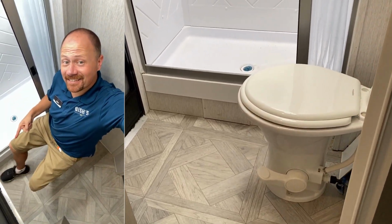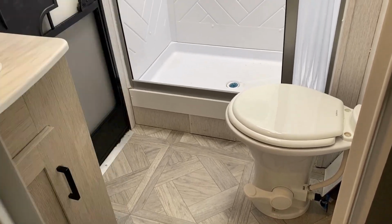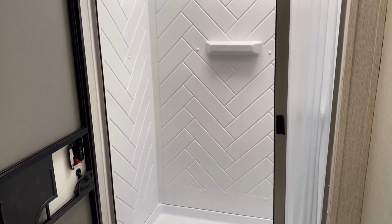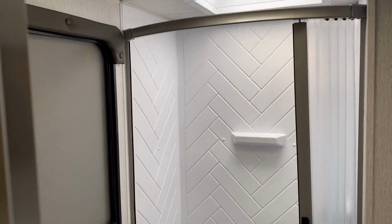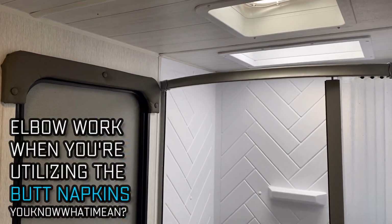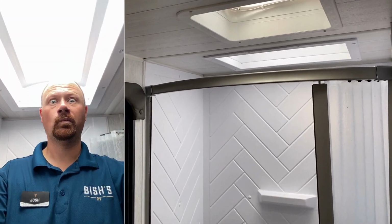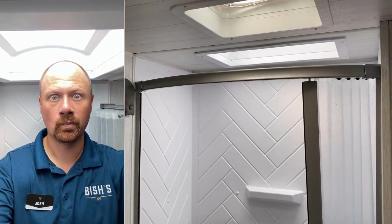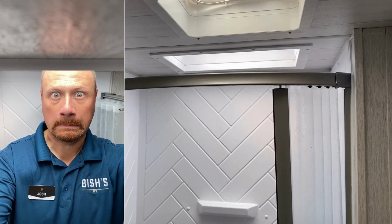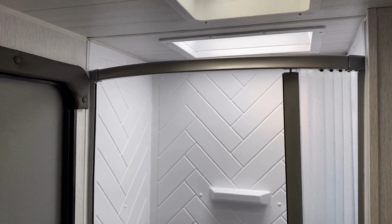The long-leggedness of this bathroom is fantastic. The fluffy friendliness of it might be in question because they don't have a traditional shower curtain. It's sort of like one of those plastic curtains on a track, that can sometimes interfere with your elbow work when you're utilizing the butt napkins, you know what I mean? And because this is 6.5 foot tall, that means I do have to stand with my head in the bubble of that shower. Thankfully, it is very centrally located, so I really didn't feel like I was in jeopardy of knocking my noggin anywhere. Not that I've never done that, not that it seems to hurt me.